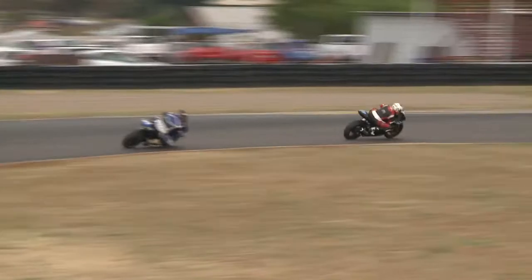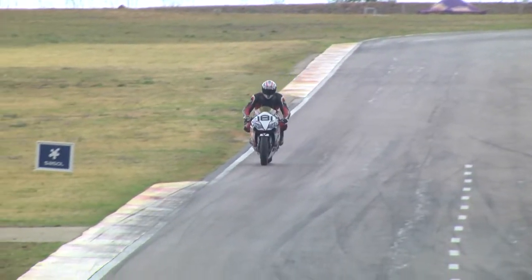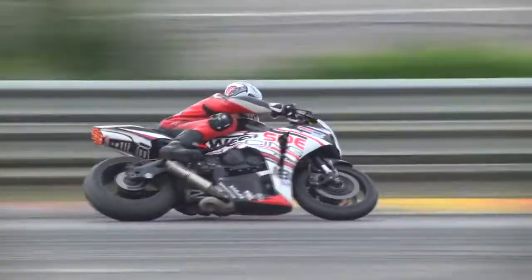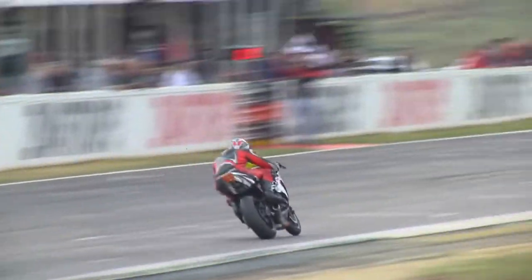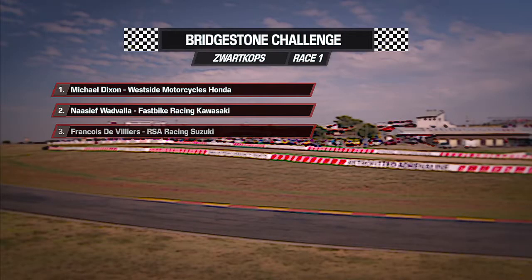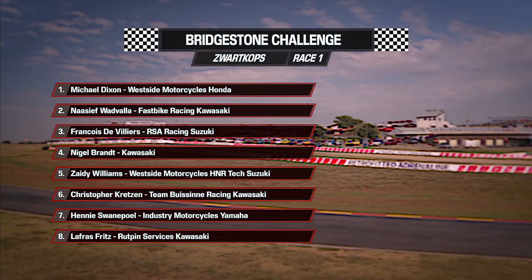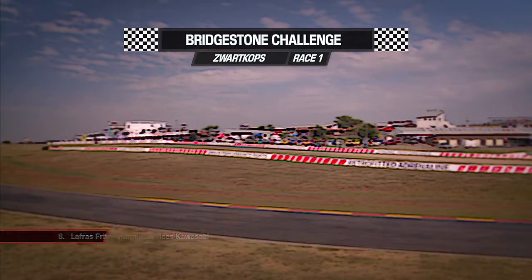Look at that battle for second place. So still going on between Wadwala and de Villiers. Dixon is going to pick up the comfortable one, but who's going to pick up the 2nd and 3rd places? Well, Wadwala looks like he might have just got the drop through there in the final stages, coming across the line for 2nd place, and he does that. But it is Francois de Villiers who gets 3rd place in Class A but wins the Masters. Nigel Brandt in 4th, Zadie Williams behind him, and then down in 7th place, Henny Swanepoel taking Class B.